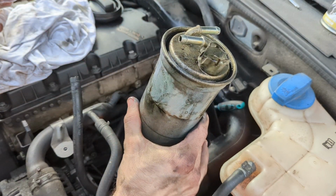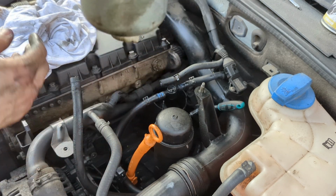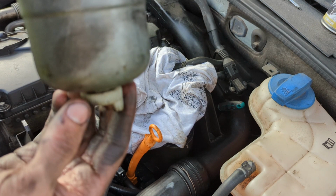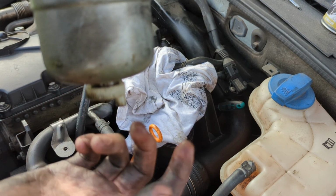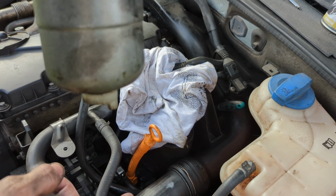And there we go. So what you can do is drain the filters instead of just replacing them at intervals in between replacing. You can drain them from the bottom and that lets the water out the bottom.